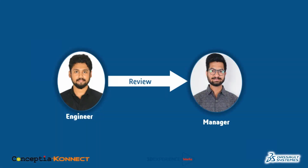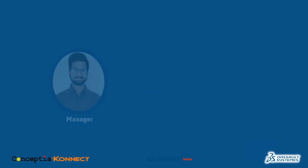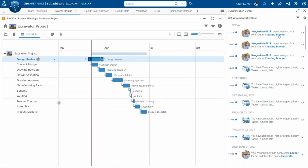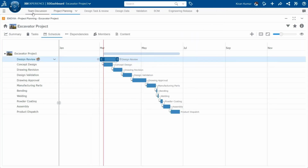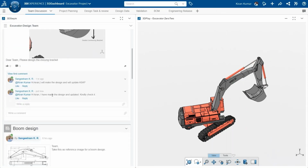How is the manager going to do this, if the manager is working in a different location, and how is he going to interact with the design team? Once the manager opens the drawing, he sees there is a notification, and the designer has mentioned the manager's name here. He's going to see the model inside the platform, and he sees that it has been commented that the drawing has been updated. Kindly check it. Again, the manager can say, "Hey designer, thanks for doing the job," and he can just go ahead and check the model inside the platform.